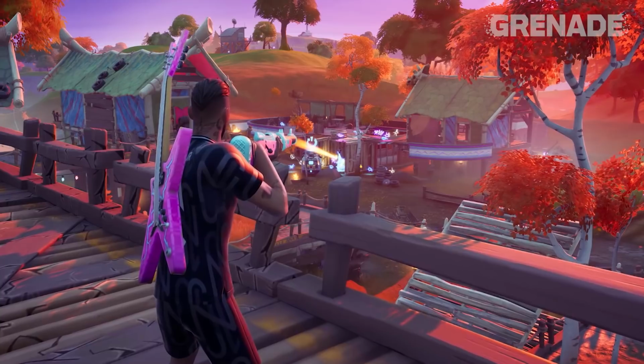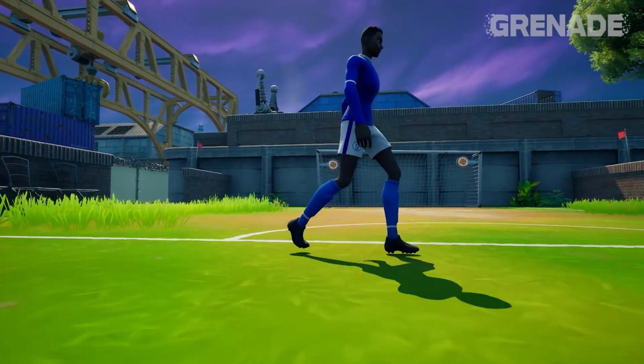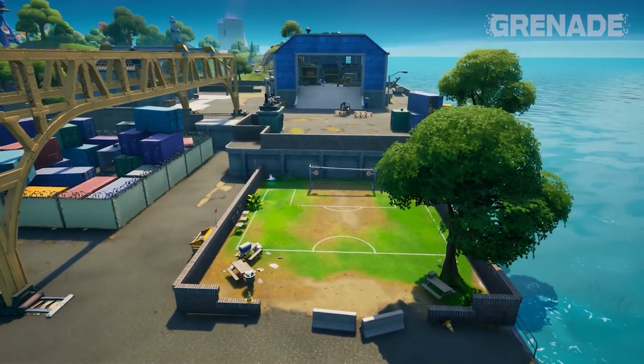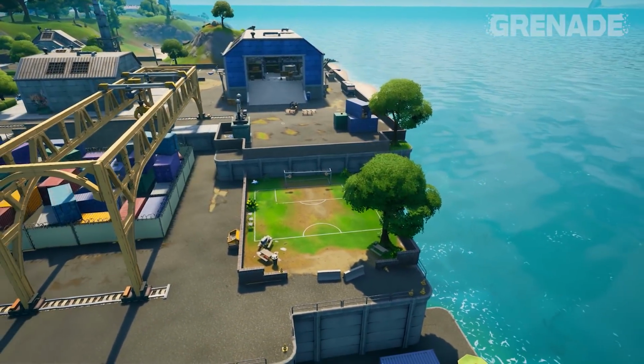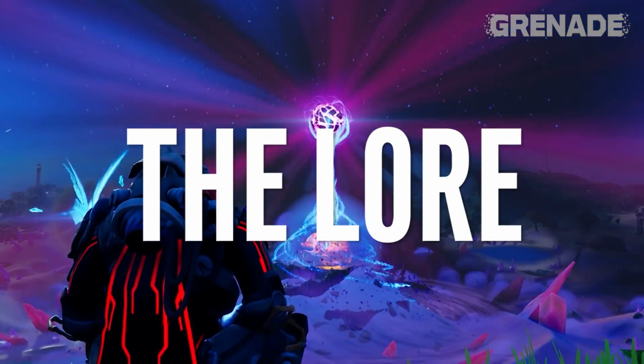I have matured. Around the island are football pitches, soccer fields if you prefer, with NPCs to talk to, and a big old goal to smash shots into. I think these are pretty self-explanatory, so we'll move on. My favourite one is at the docks. I believe that's it for location updates, so let's move on to the lore.